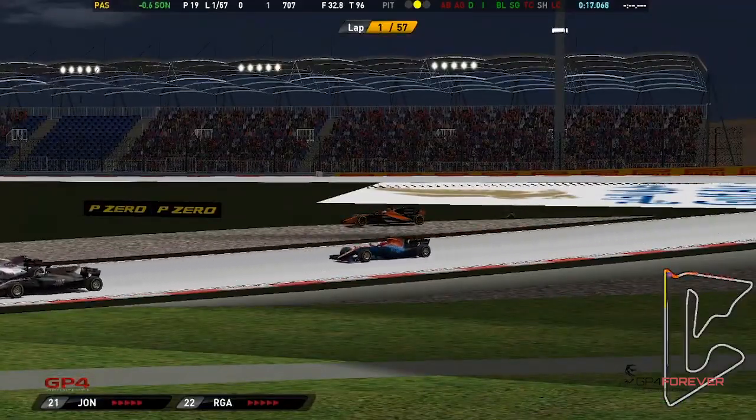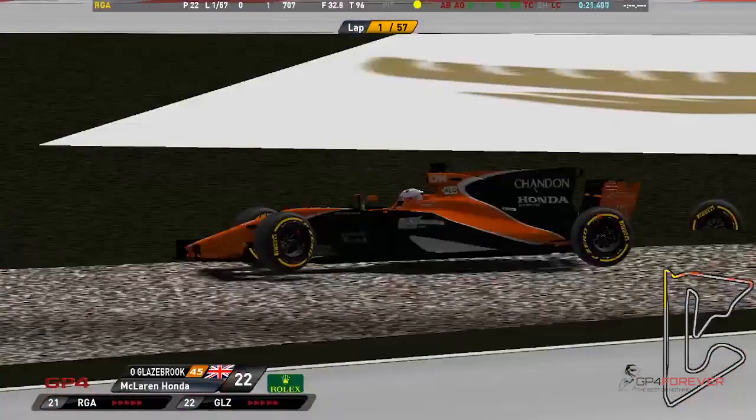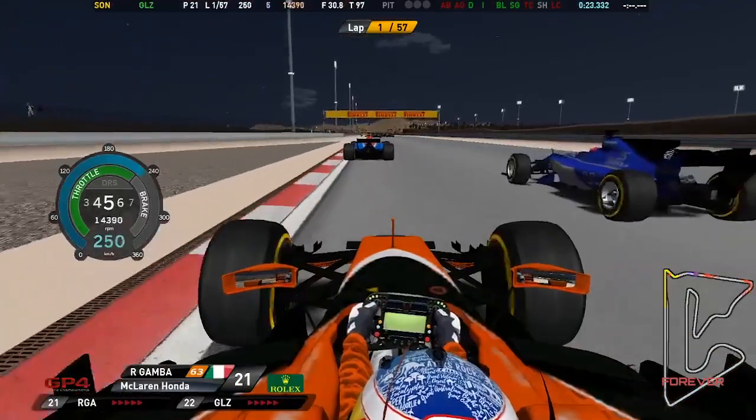That's probably from his car. So it looks like Glazebrook is out on the first corner. So what has happened, Oliver Glazebrook? Is he the only one involved? By the looks of it, it is.